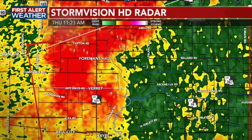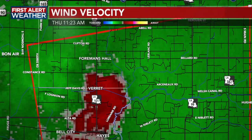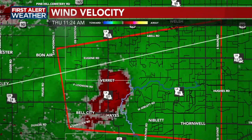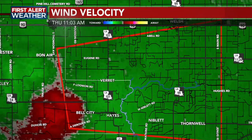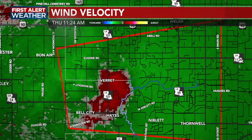This is again the storm that we are watching for the potential for a tornado near the Verret vicinity as well. So I'm going to take a look at the velocity here to get an idea of any rotation going on. And thankfully right now, this storm definitely doesn't look quite as impressive as it was a few minutes ago. However, you can still see some broad rotation. I'll let you know where that is. Basically, again, near the Verret vicinity.